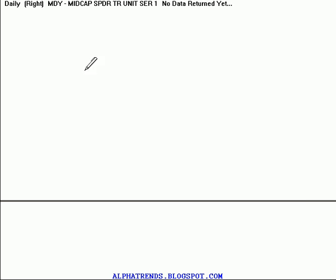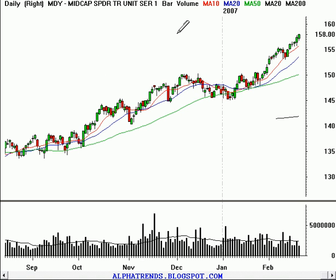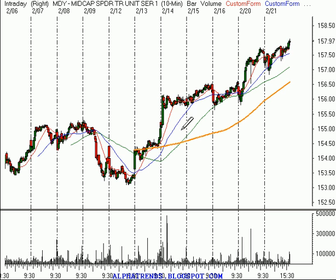The mid caps were once again higher. It seems like every day that these things are higher, but the path of least resistance is higher, and no reason to look for it to do anything but continue higher and consolidate the gains. Best support is probably down here near 156.50. We've also got a little bit near 157.25 that you might want to look at, but it's getting a little bit extended in here, so just be careful.